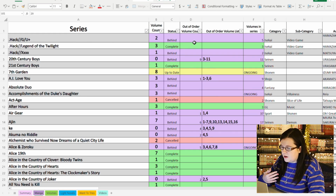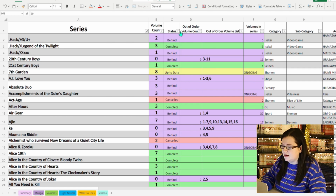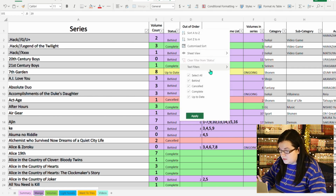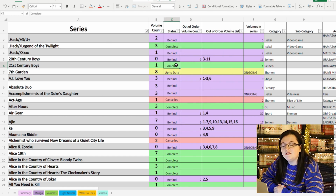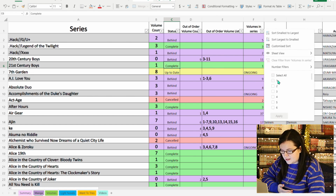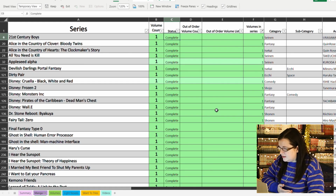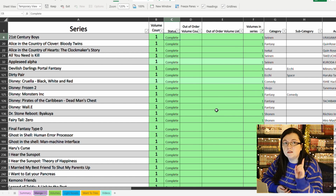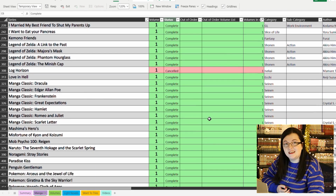So a really neat thing about having it set out in a table like this in Excel, and you've turned it into a table, is that you can filter your columns to show you one thing. Quite often people will ask, do you have any recommendations for a 1-volume series? And I can go, let me check. So I would filter my volumes in series column, so I can only see ones with 1 volume. Let's just see mine. Give it a moment. And then here we go. So these are all the series in my collection with 1 volume, which makes it really easy when people ask, can you recommend me a 1-volume series? I'm like, yes, I can, actually.